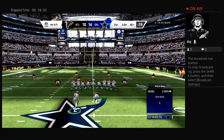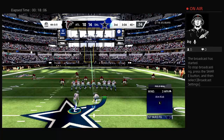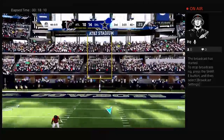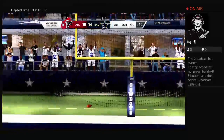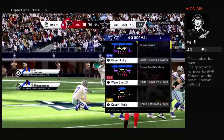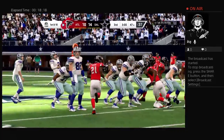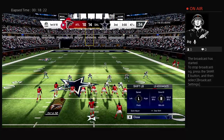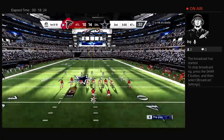A 57-yard attempt. That's running out of steam, and it won't get there. He left it just short, no good, and this score will stay right where it is. Was a kicker from that distance, 56, 57 yards. So many things you got to worry about, but I am a little surprised he didn't get it there.